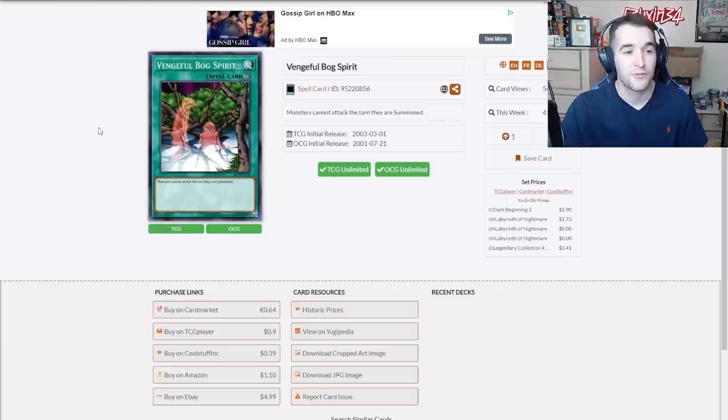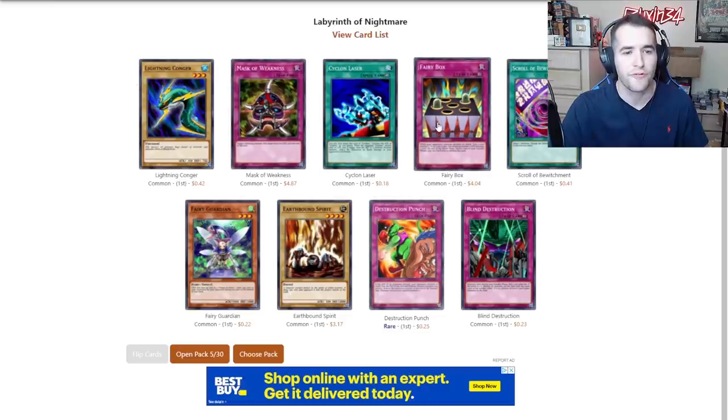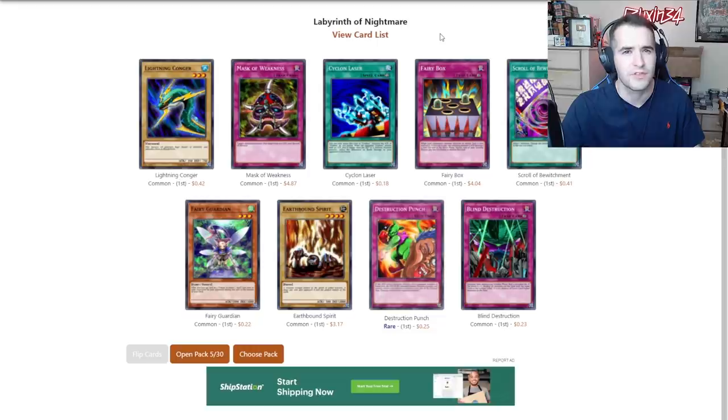Vengeful Bog Spirit. So if we play this with the Dark Door, that could get really annoying. And honestly, we've only won by using annoying decks. We used a regular, strong deck, and we lost. So maybe this is the strategy. Mask of Weakness, that's one we're looking for. Fairy Box, yeah, I think we have to go stall strategy here. Fairy Box, Dark Door, whatever that other card was called. Throw out a Kibio Drakmord. Honestly, that would be extremely annoying. I gotta think about, does he maybe have a heavy storm or something like that? Because that could just end our game, honestly.